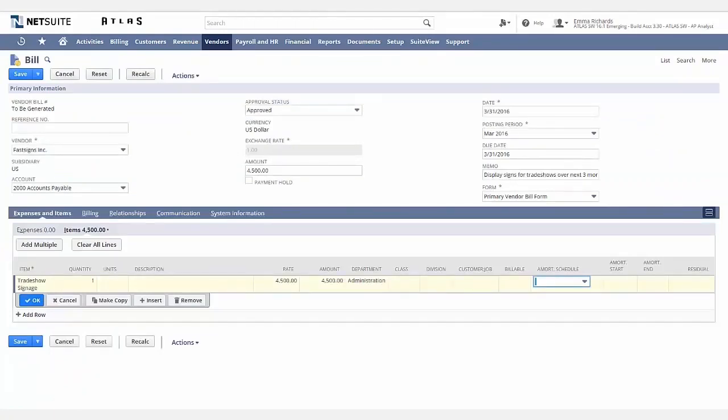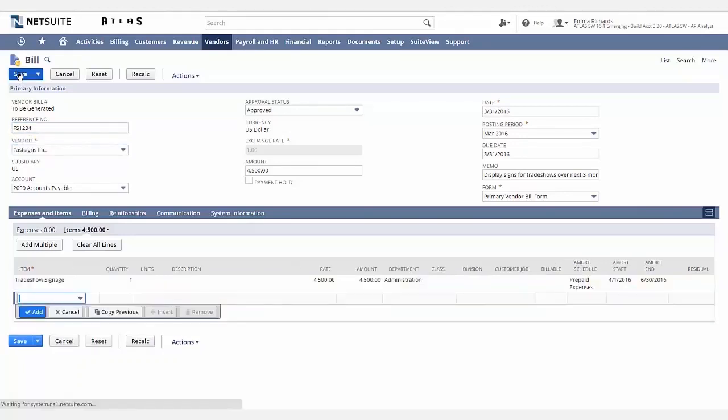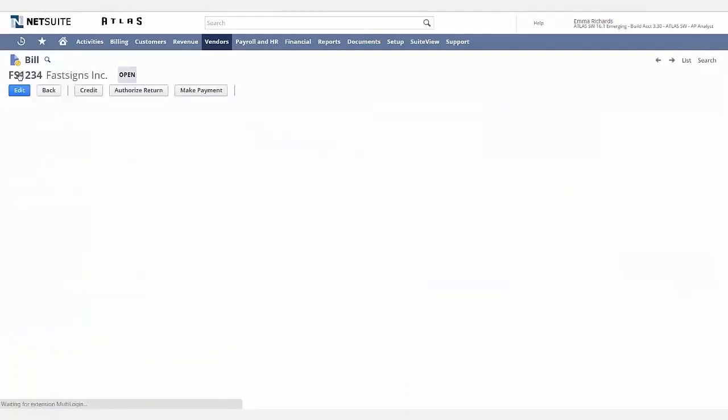Because the trade show signage being purchased will be used in trade shows during the upcoming 3 months, it will be treated as a prepaid item. NetSuite gives you the ability to automate the entire prepayment process with amortization schedules that are created directly on the vendor bills. You can enter the amortization start and end dates on the vendor bill, assign it a bill number, and process the bill. The prepaid and related amortization schedules are created at the same time.